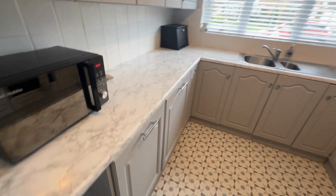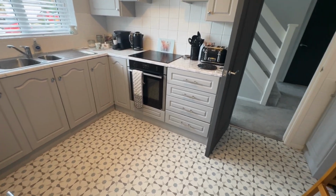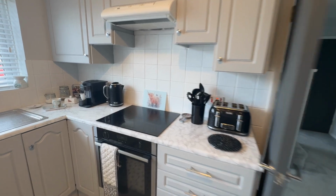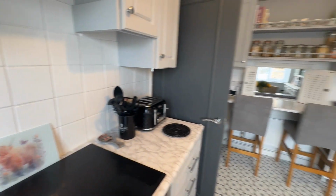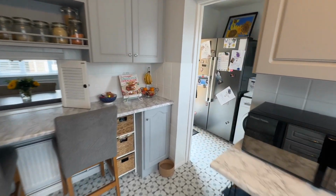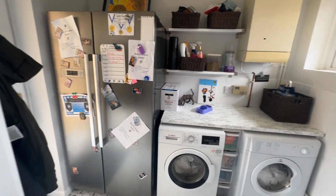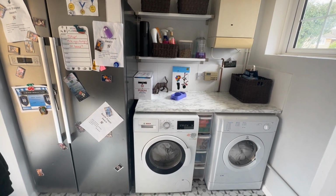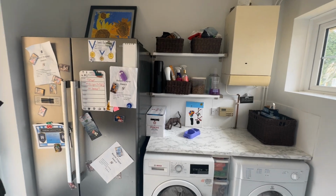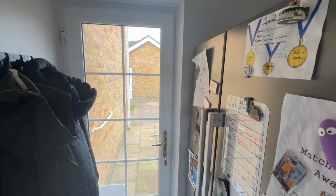Now I'm just going to pan around so you can see that you've also got an integrated oven with extractor above. And I'm just going to come over and pan around once more so you can see how lovely it is in here. It also boasts a utility, which is perfect for storing your fridge freezer and your washing machine and dryer. The boiler is also located here, and you're on gas central heating. There is access out into the garden as well.